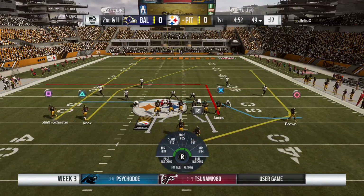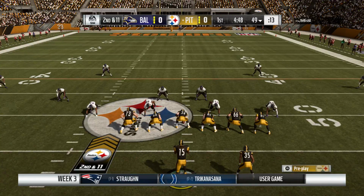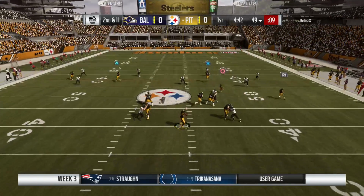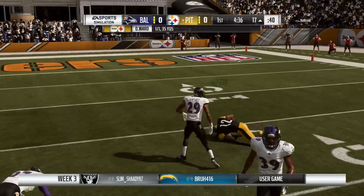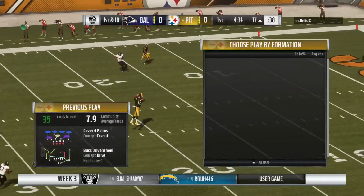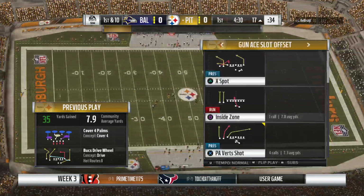Watch tight end's right. Let's go. Red 38. To throw is Ward. Looking to throw on 2nd down. This is caught at the 20. And they'll wind up getting this one all the way down inside the 20. And that one results in 35 yards.